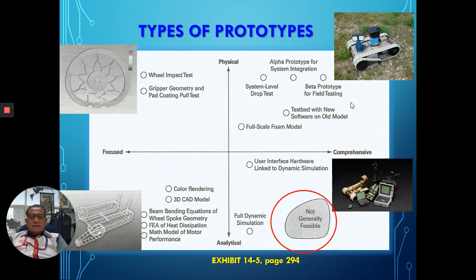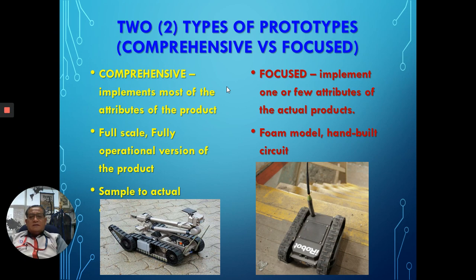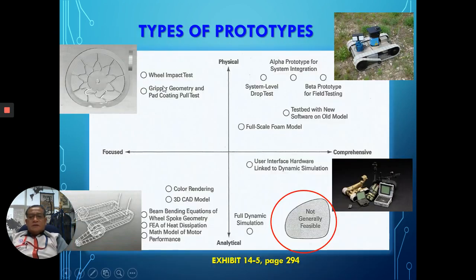Here is the four quadrant view of the prototypes that we have discussed earlier. So it is the physical, and second analytical, comprehensive, and focused. Okay, so these are the quadrants. So the physical product is normally here at quadrant 1.